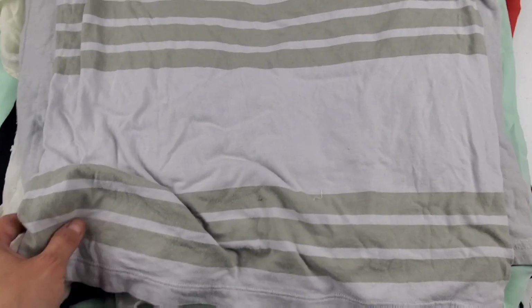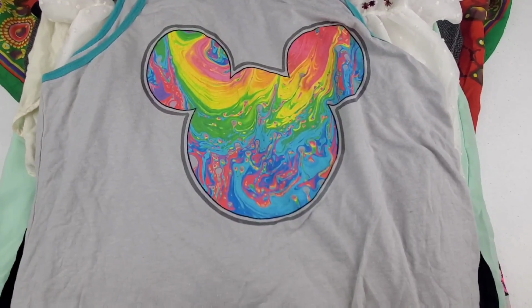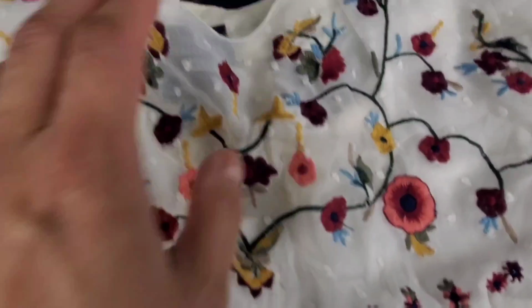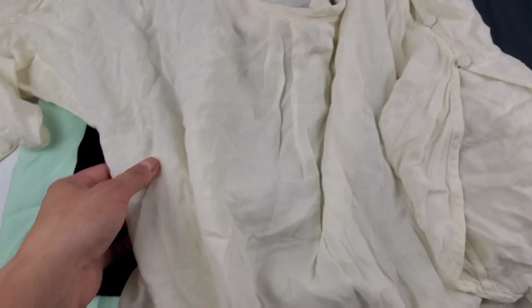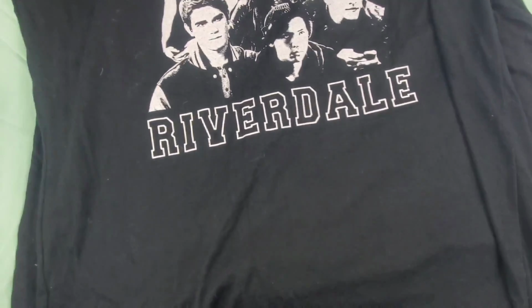This here, this was definitely one that I'm not surprised they didn't take. This Disney, I was surprised they didn't accept because I thought this was perfect on season. This, I think the Vogue Boutique, again, it's just not a very expensive brand. This Maeve, I think, is just wrinkled. I think it had way too much wrinkles around it, and because it's silk, they probably just don't want to mess with it. Riverdale, I was surprised by this one.